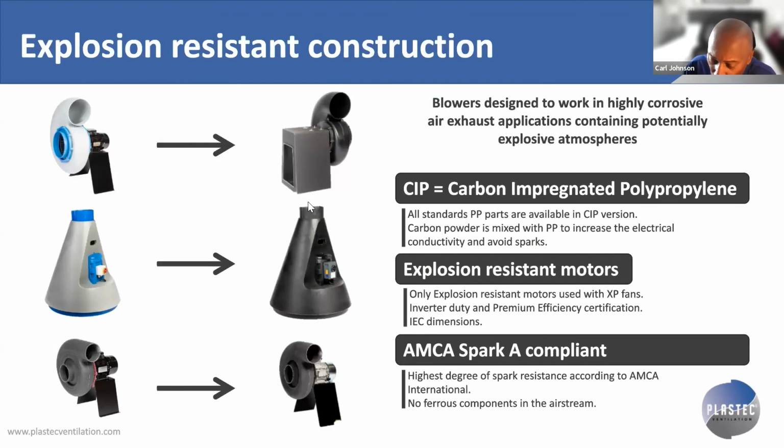Every fan that we manufacture comes in CIP construction, which stands for carbon impregnated polypropylene. What we do at the factory is put in carbon powder, which increases the electroconductivity of our fans and avoids spark. Not just the fan comes in XP, we have XP motors and an XP weather hood. Everything that touches the fan, we get in XP. So if you have that kind of construction requirement, we can provide those fans for you. All 13 fans you can get in CIP construction.